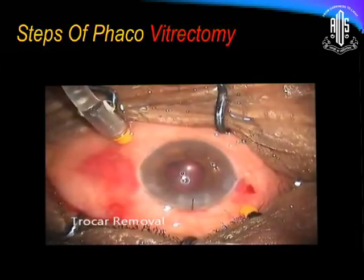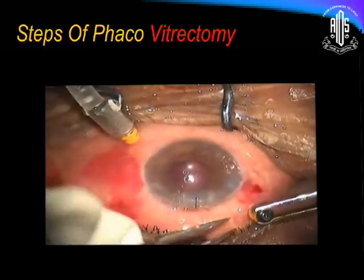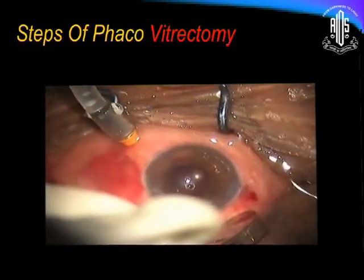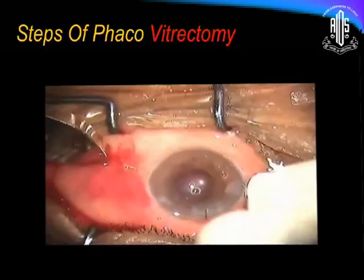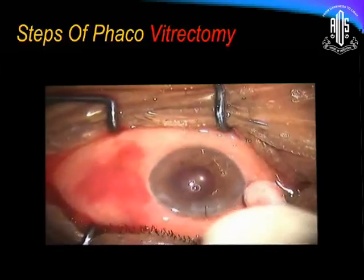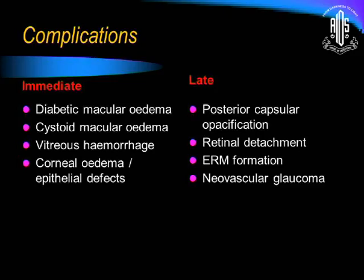And you can see once you remove these trocars, these are all very nice self-sealing wounds. These hemorrhages are sometimes because of the forceps handling the conjunctiva and not from the trocars. And you can see the eye is quiet. So these are the post-operative results we are able to achieve nowadays even with phaco vitrectomy.